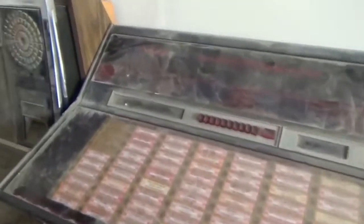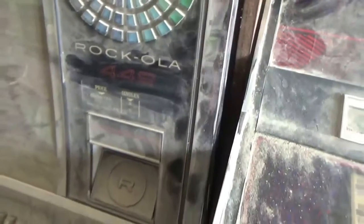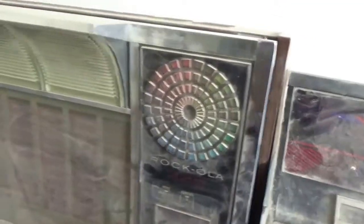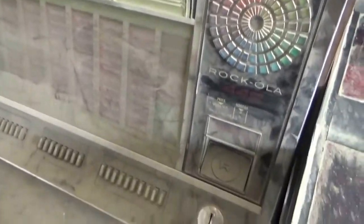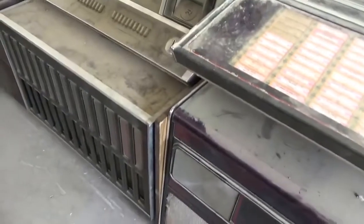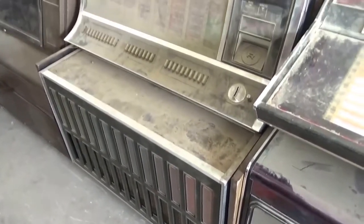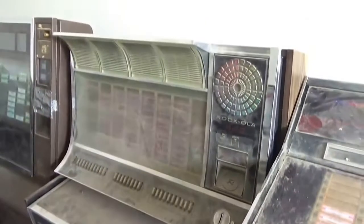Next to it is a Rockola, if I'm not mistaken, 442. This was a unique one, and once again no damage to any glass. The front grille looks nice. All the plastic inserts are there. Once again, very dirty but very solid.